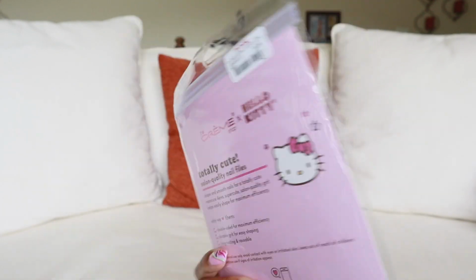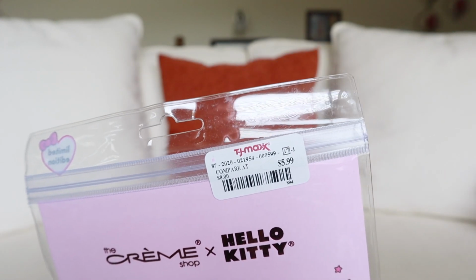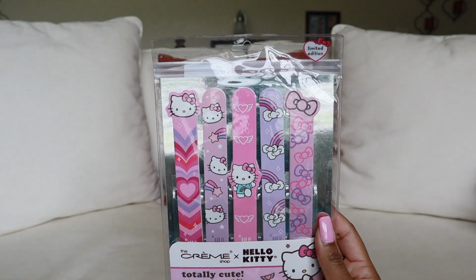So I picked these up. I think they were $6. Yeah, these were $5.99, aka $6. I don't usually like to say the whole $5.99 part. I like to just round up, make it even, keep it moving. So these are $6 for 5 fingernail files. So I definitely picked these up, like I said, from the checkout line.